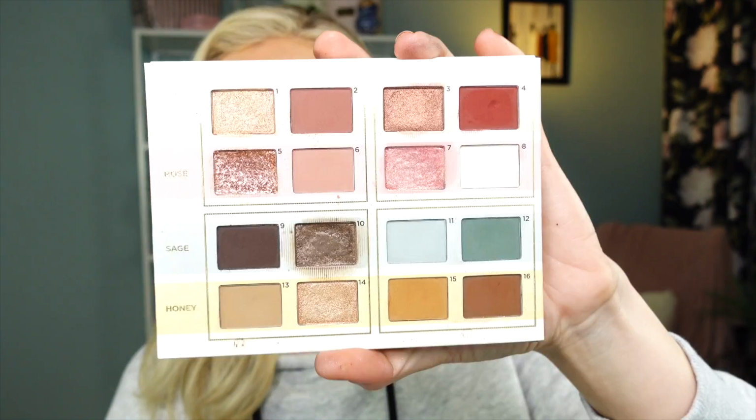And now we got to the number 1 spot, the palette that is very, very special to me. This was a love from the first application. This is just a palette that might not seem to be like wow at first when you look at it. However, it is just a wonderful palette to have, and especially if you are a neutrals lover like me, you would definitely understand why I'm so hyped. So on the spot number 1, I do have Read My Mind eyeshadow palette.